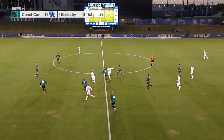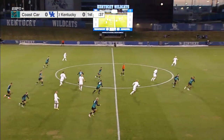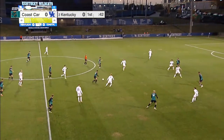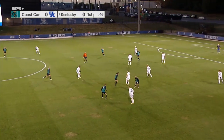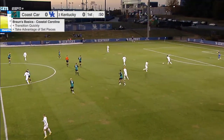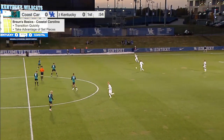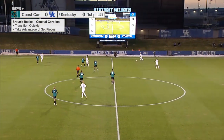And Bjorgelsen wins one in the air. And now Grosso gets one in the back. And as we get started tonight, oh, look, we've got Brown's Basics. What a feature there. Come on, Josh, let's go. Hey, credit to the production team pulling that together.